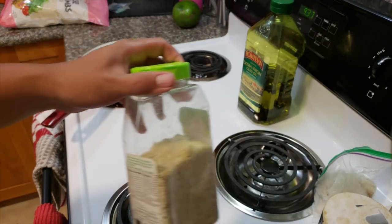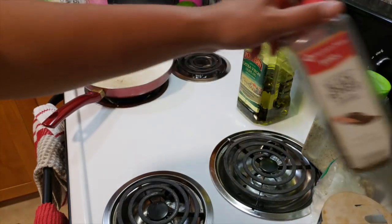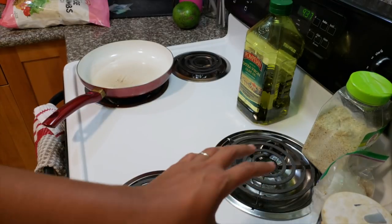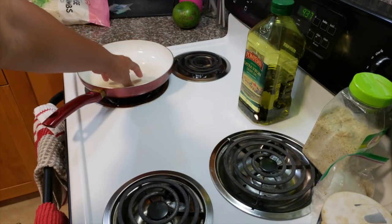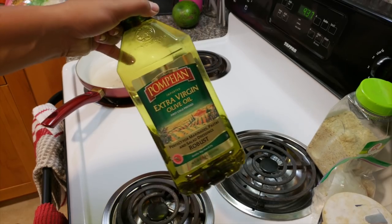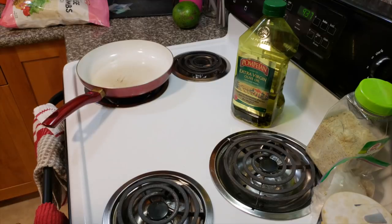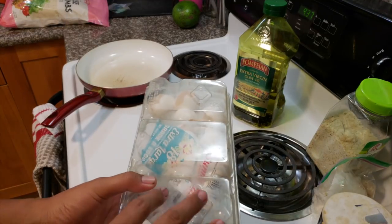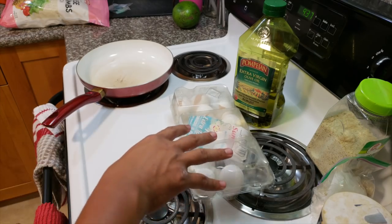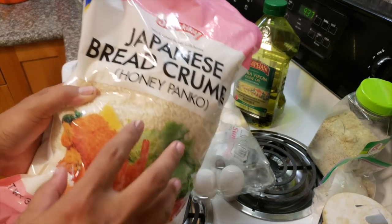I got some garlic salt because I really love garlic flavor. And then I've also got some pepper. So really simple, nothing too crazy. Again, the fish, all the seasoning, you're gonna need a pan to fry the fish up in, and then some oil. I really like using olive oil, but you can use canola oil, whatever suits you. And then you're gonna need some eggs as well. The reason why you're gonna need some eggs is because we're actually gonna be battering them with some Japanese bread crumbs, or panko as we like to call it.